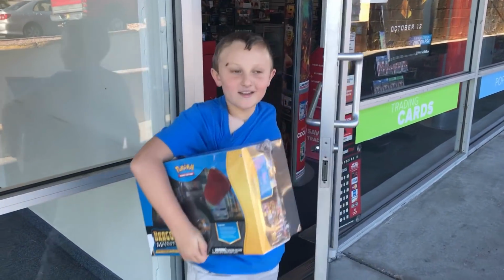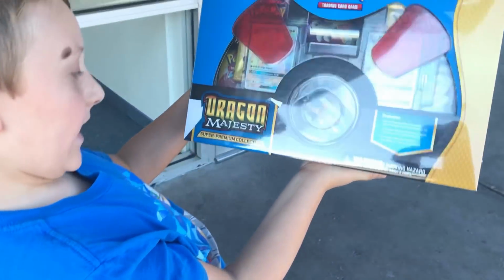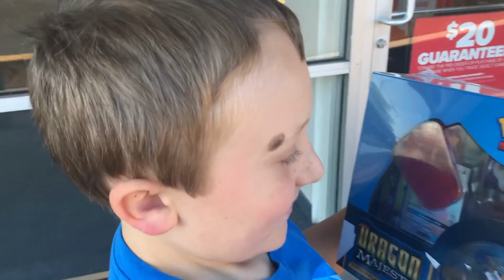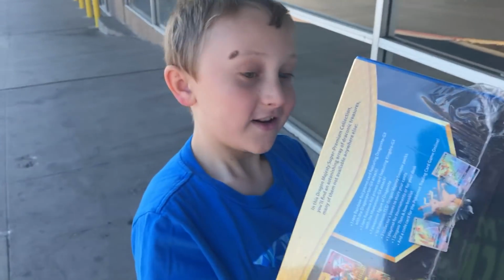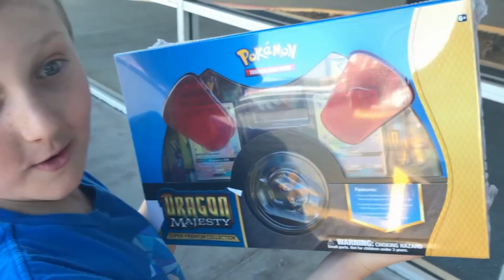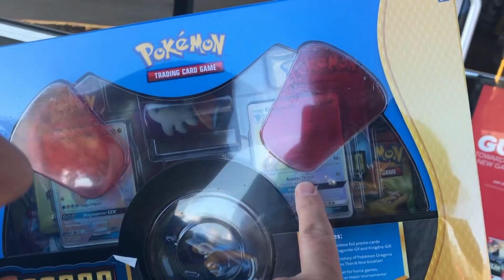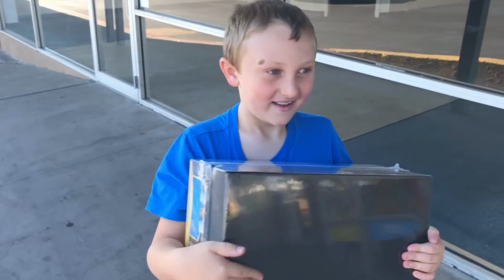Hey, we got there, man. I have got the Dragon Majesty Super Premium Collection box. That's awesome, dude. It comes with two Hyper Rare promos. Who is that? That's Dragonite. That's Kingdra. Two Hyper Rares in the pack are ready.